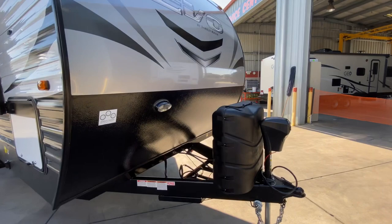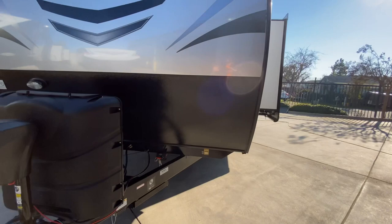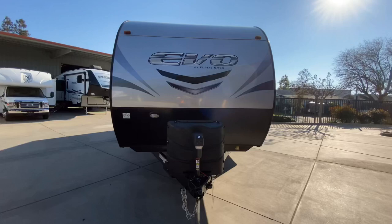We do have a solar prep plug that you see by the sticker all the way over here, but this unit in particular comes with a pre-installed solar panel up on the roof with the GoPower control system inside. So you can expand by adding portable panels there or expand by hooking them to the already installed panel up on the roof. We have very large full pass-through storage.